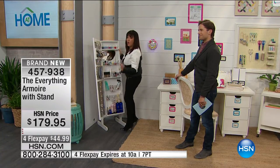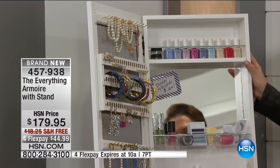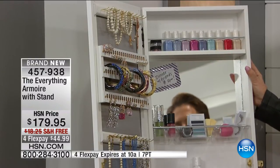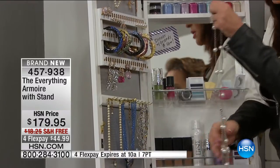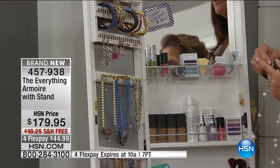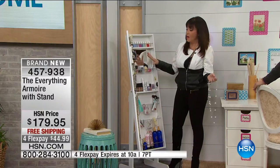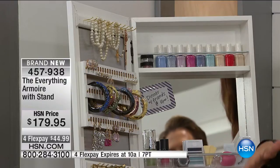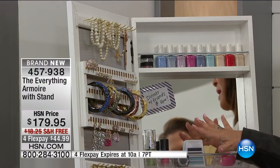Look at this. All of my jewelry and all of my beauty is right here at my fingertips. No digging. No searching. I am going to be able to find everything that I need to look good right away. Now, in the morning, this is what I do. I start off right over here with my makeup. We also have a little mirror on the inside, because sometimes I sit down and look in the mirror and want to put my makeup on right here, rather than share space with my husband.